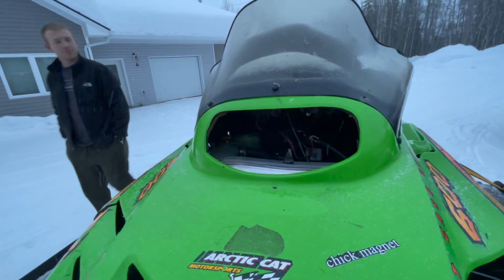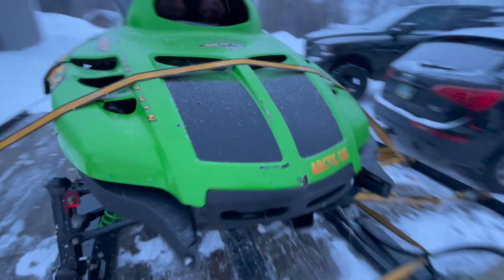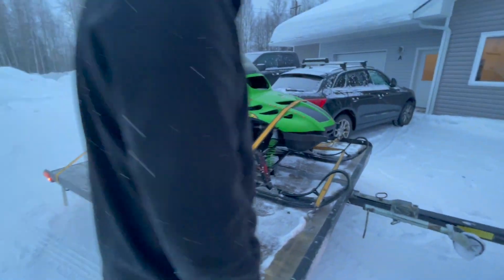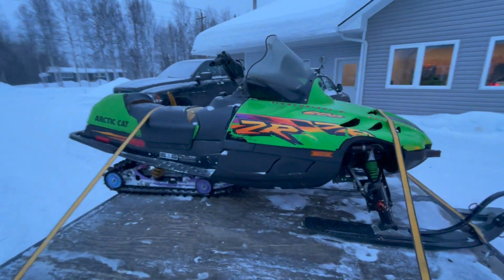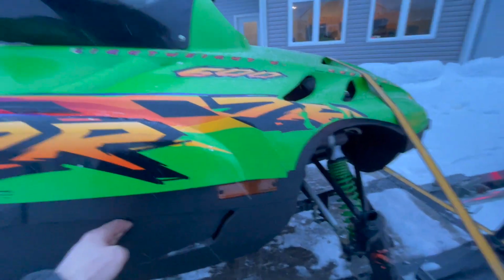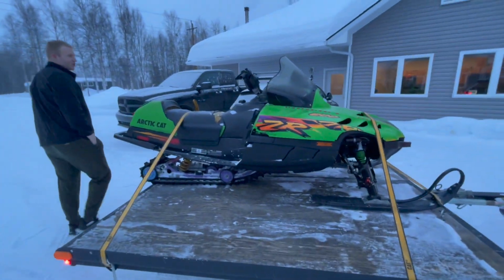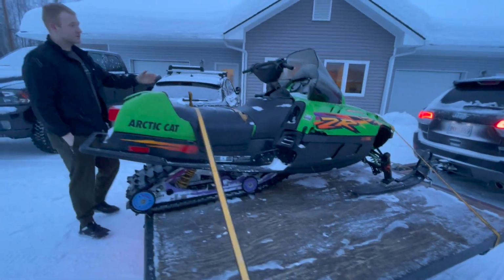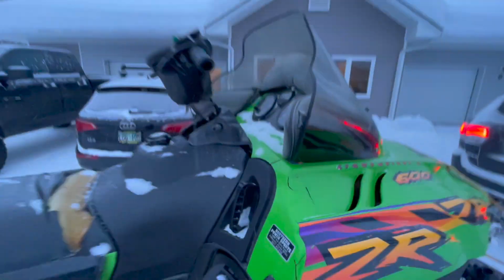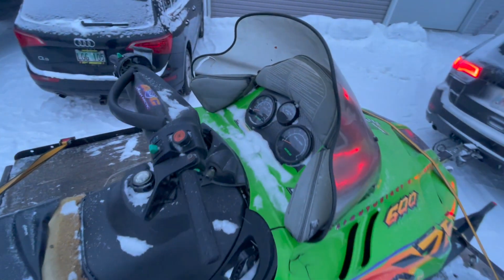Carbureted or EFI? He says EFI, but it has a choke on the... Yeah. But he says EFI. I don't know. This thing's awesome. Who did he hit? A moose. No way. No, oh, okay. Got me all excited. It comes in bags too, so I can store all my beef jerky. What happened to the ignition? I didn't ask.